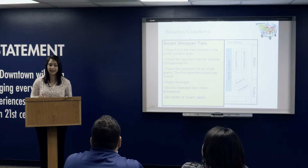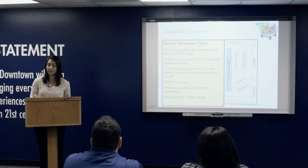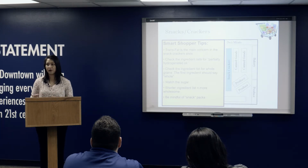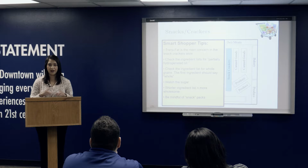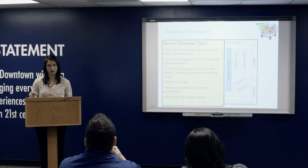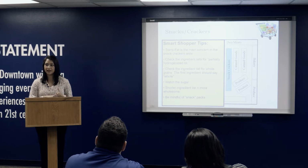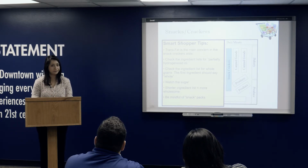When you are having snacks, try to pair a good protein and a carb. For example, some string cheese with some whole grain crackers, or a hard-boiled egg and a small orange, or maybe some hummus with veggies. Just foods that have that balance, but again, it's still a small snack. It's not going to be your full meal.